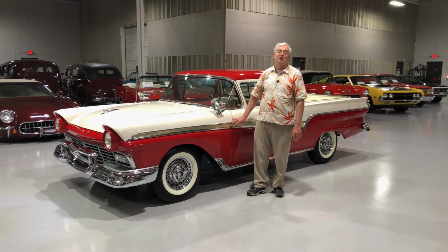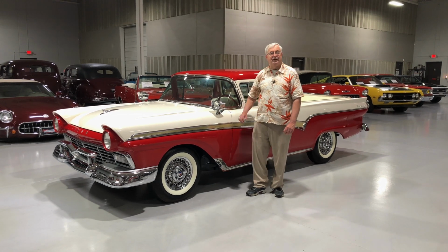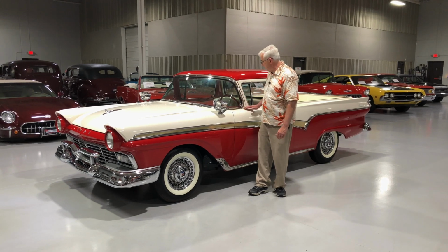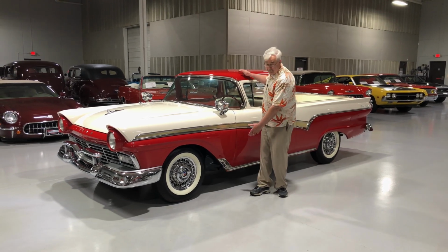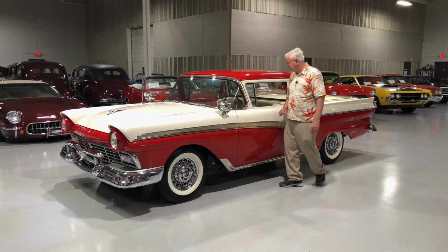Probably the most popular color for this vehicle would be the red with the ivory top. I think that's how they were ordered. Almost all of them had the ivory in here and the red on the other, or whatever color of choice was on the other two locations. But it just is one of those neat deals.